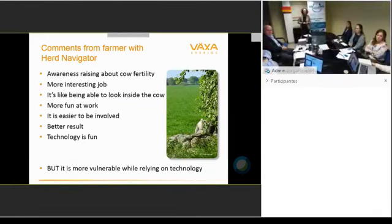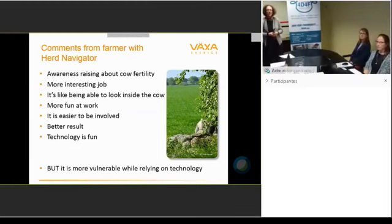Comments from farmers with Herd Navigator in Sweden come from a questionnaire among farmers. They found it awareness raising about cow fertility. It also becomes a more interesting job when you have all this information. One farmer said it's like being able to look inside the cow when you have all these progesterone values on the screen and you get all the information on what's going on in her. It's more fun at work and it's easier to be involved.